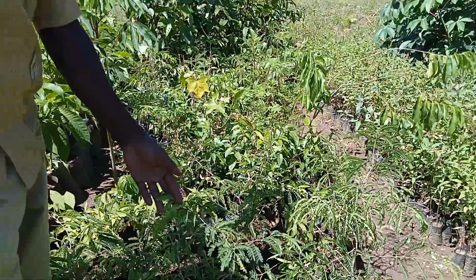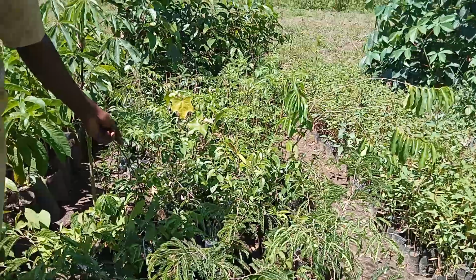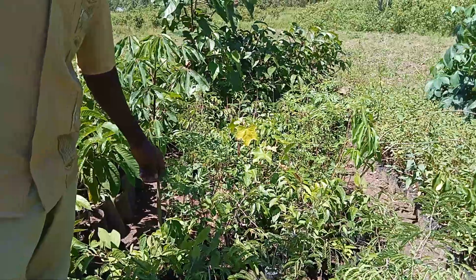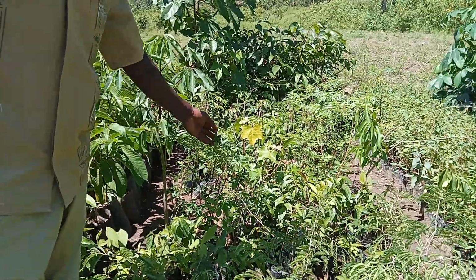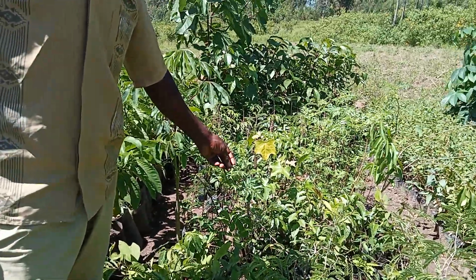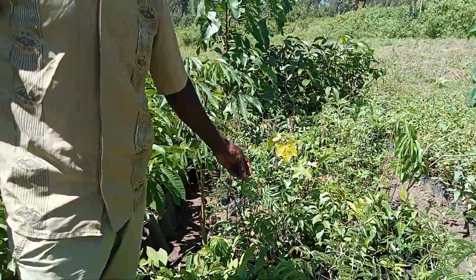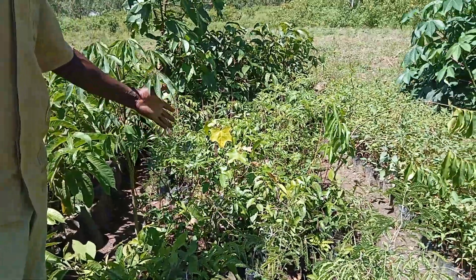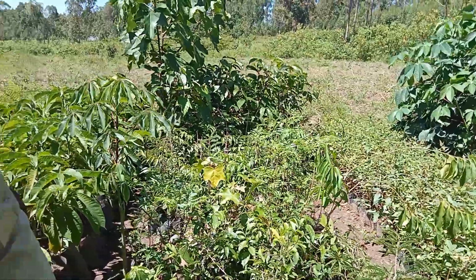It is growing here. And we also have this tree here, called, I'll recall its name shortly. Melia. Yeah, it's called Melia azadirach. This is Melia azadirach, and it is also one of the tree seedlings that we are raising.